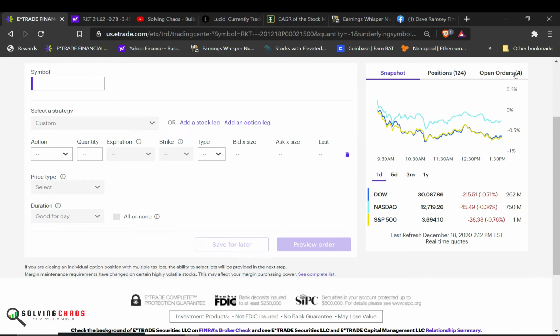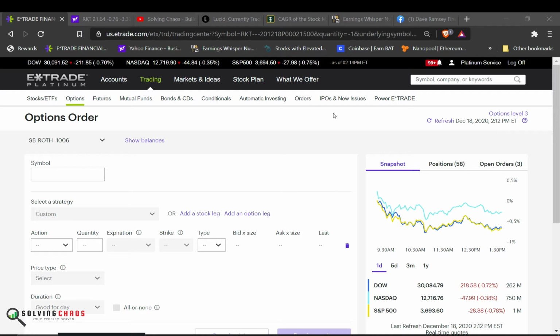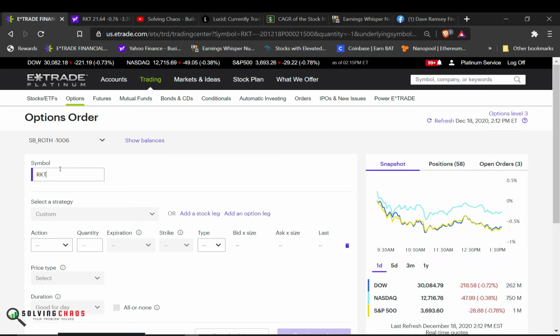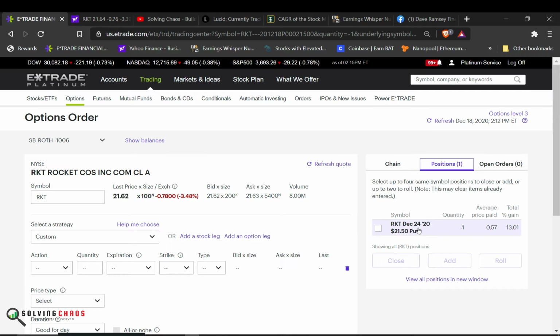So let's see what else is going on. I think that one went across. Let's take a look. I'm just going to slide it up here, and there you go. Rocket ran across. And let me see, I have Rocket in a couple of other places too. So you see that one's for next week, so I'm okay. I don't need to roll that right now. You see I got 57 for it. I'm not going to worry about that one right now. I'm always managing positions, so let me look for the next trade.